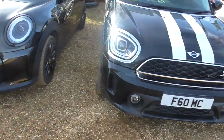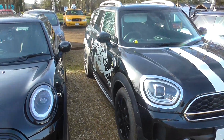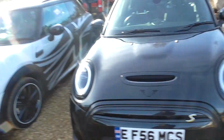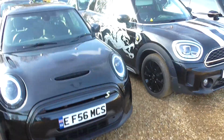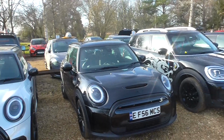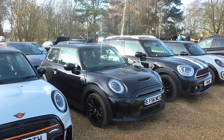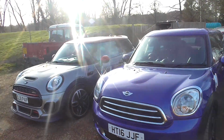I might consider one of these. I consider a Mini Countryman. They seem to have a bit more space, and I'm looking for something with a little bit more space. So we've got loads of Mini Coopers right down here.